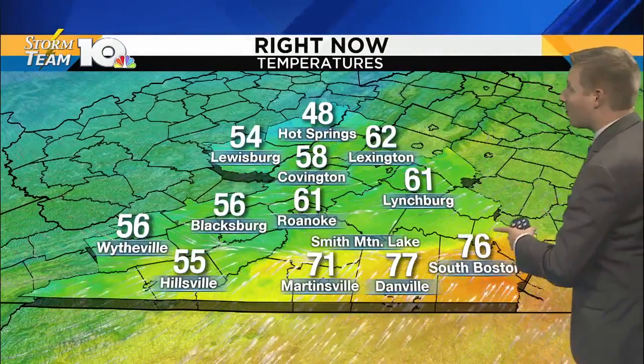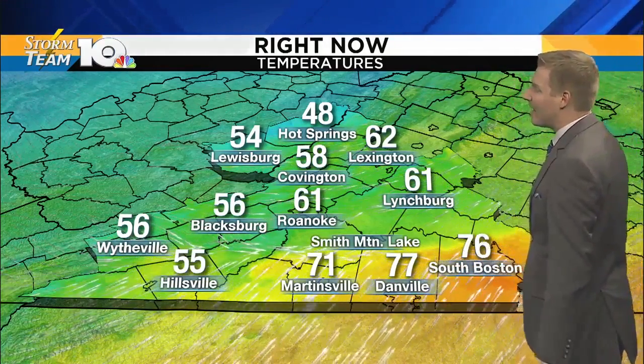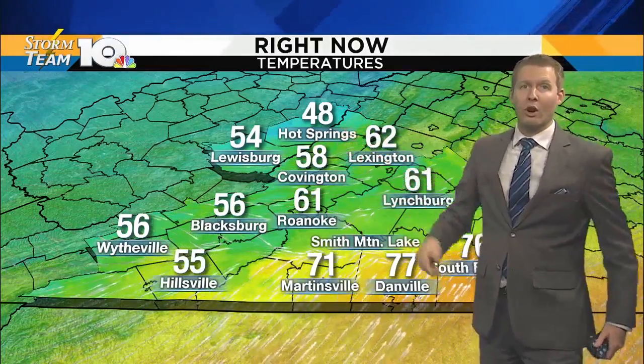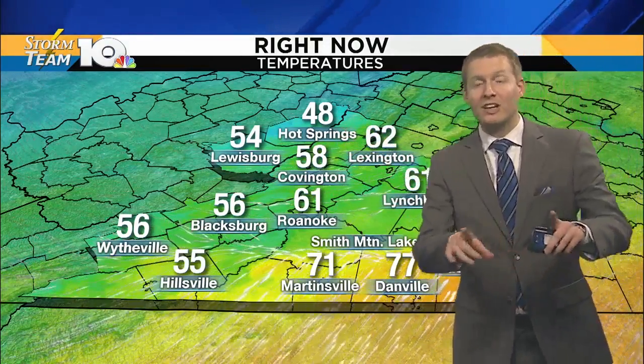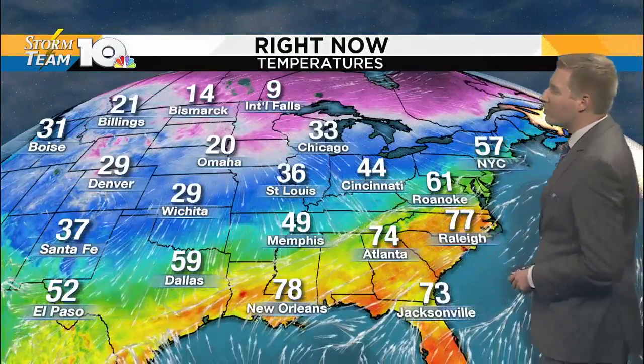It is very, very warm though. Look at that, 76 in South Boston now, 77 in Danville. You can see that divide in temperature though. 61 in Roanoke. We're already back to the upper 40s in Hot Springs as that colder air works its way back into the area again to set the stage for that potentially wintry mess tomorrow. Temperatures now in the low 60s in Roanoke.